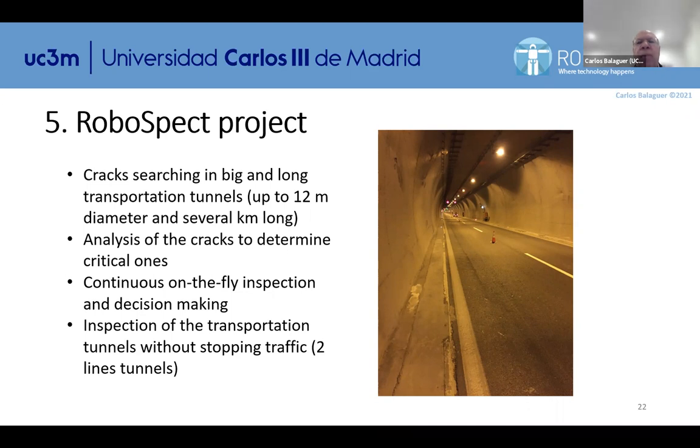Because if we solve the maintenance, there are different kinds of maintenance. We're using carbon fiber strips, but if we know how to repair the tunnel, first we need to identify where the crack is. And if the tunnels are very big, for example, tunnels of 10 or 12 meter diameters, we need to develop a new kind of technology.